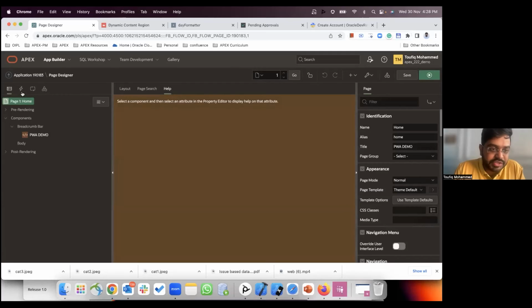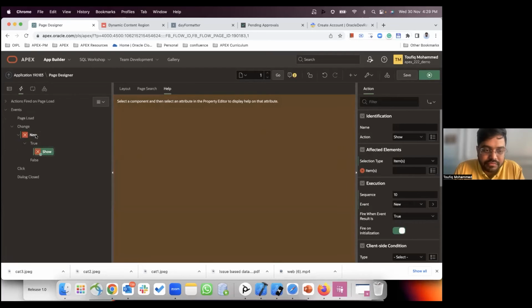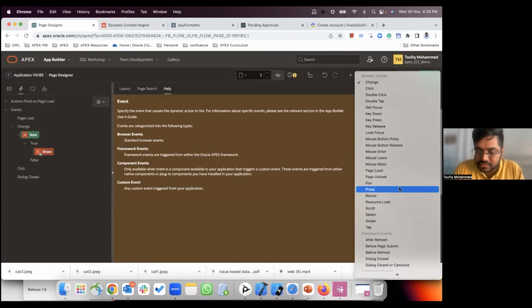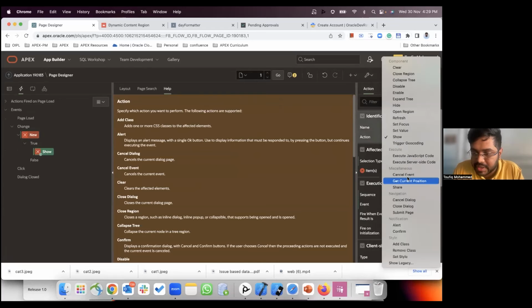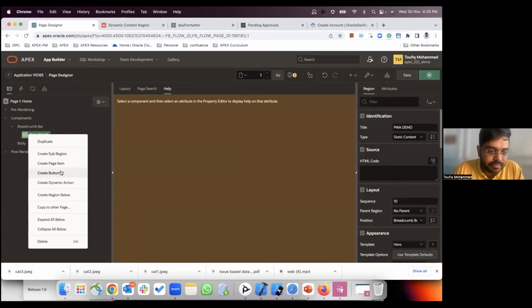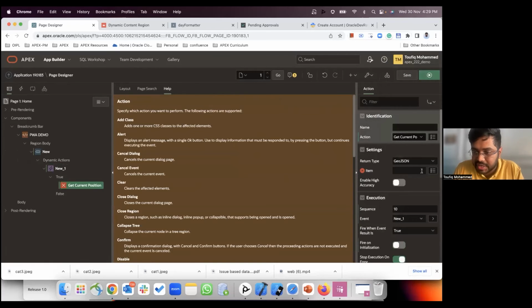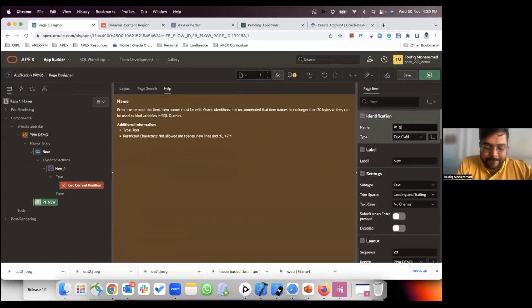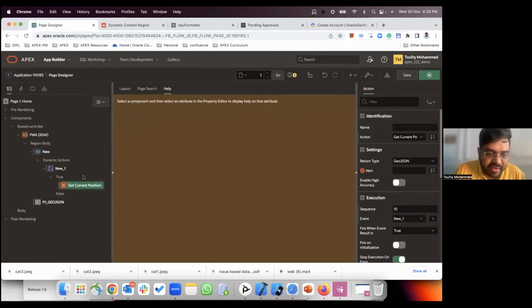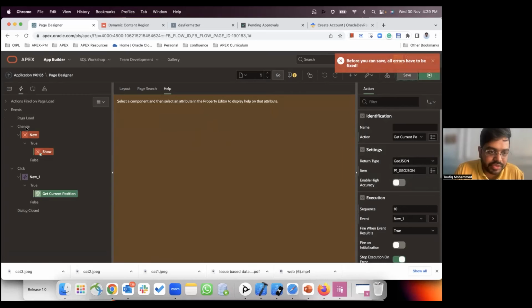So we have 2 dynamic actions. One is, on the click of a button, for example, you have an action called get current position and share. So for this, let me create a button. On the click of this button, I'll be adding get current position, and here I can have a page item as well. And once I have this, you can define the page item here. So what this does, let me only.